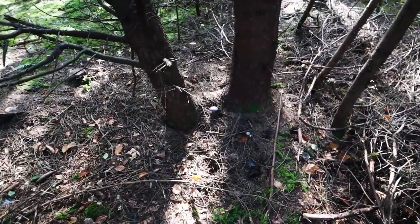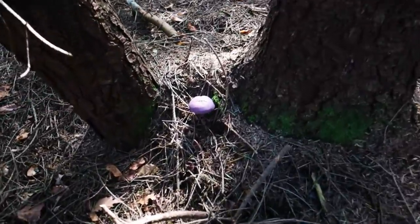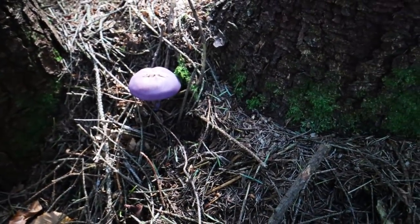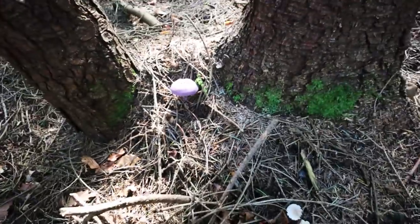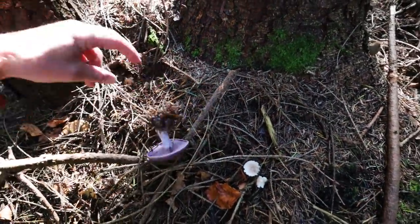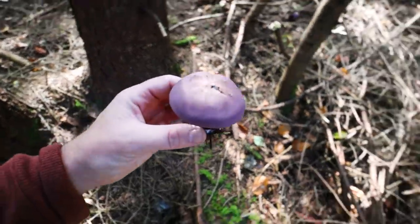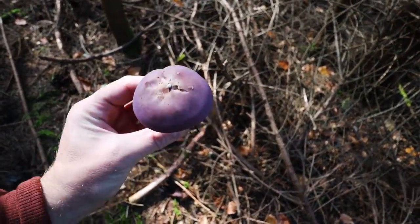Yo, the way the sun is shining. And look at this purple color. Wow. This has got to be worth 2 points in the challenge. Look at that mushroom. Oh, I hope it counts. Let's see. Oh yeah. I think Sorin's gonna say, wow! Look at the color. Oh, this is gonna be it.